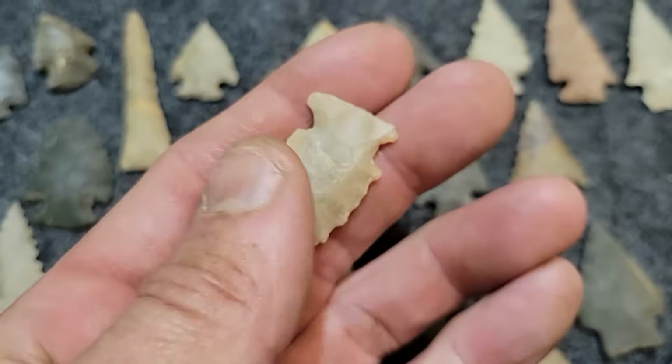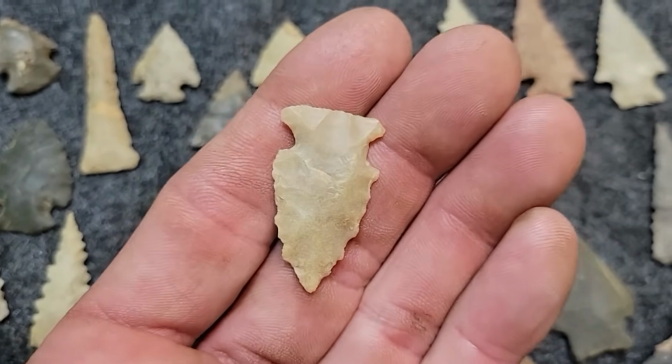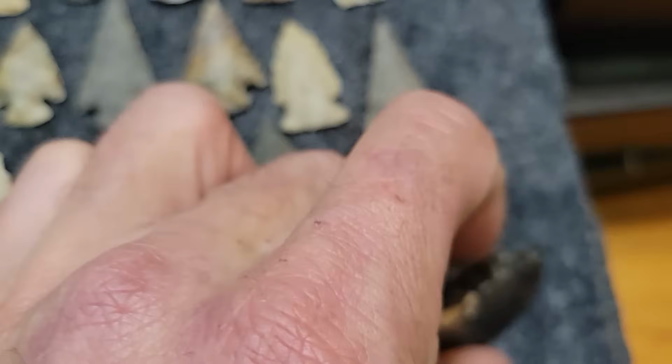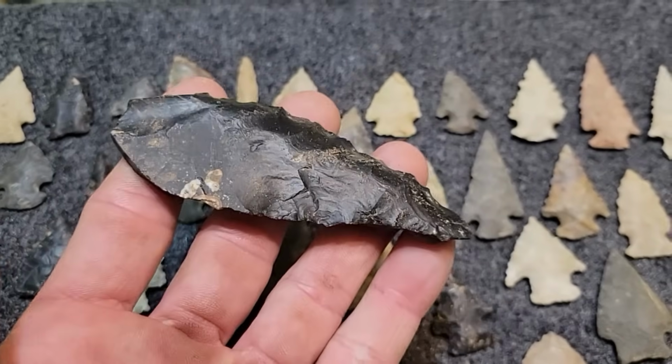Here's a real translucent Carter Cave one. Basal thinning. That looks quirky, Amosy. Thought I'd show you these. Here's the like Cobb's knives that go with the Amoses. Look at that.